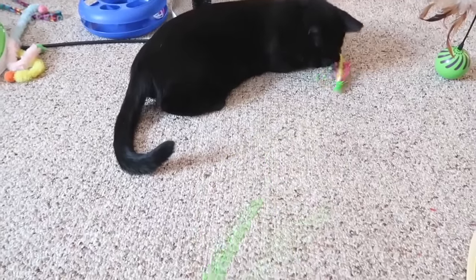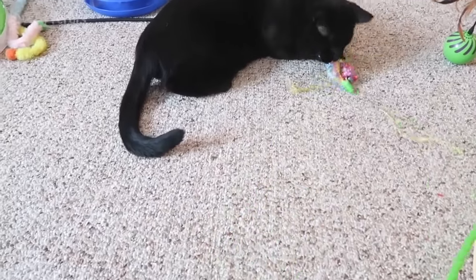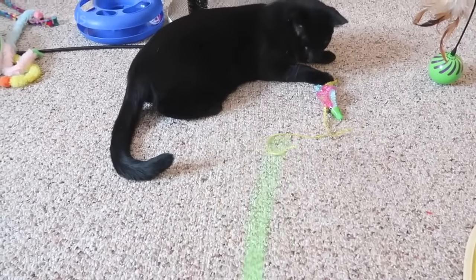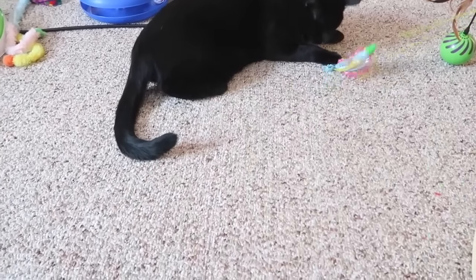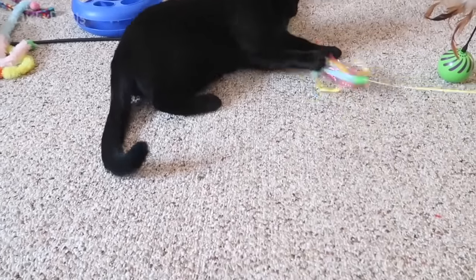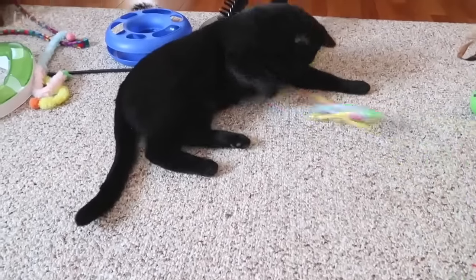Boo's getting a little bit of playtime right now. He's just been jumping back and forth and running around like a madman. I think he's sitting down right now to catch his breath. He's never played with this toy before.